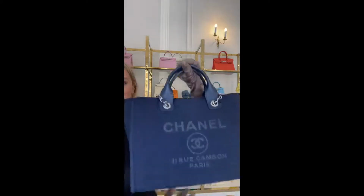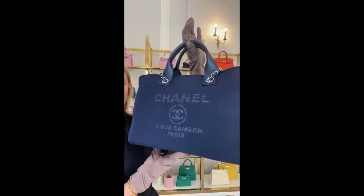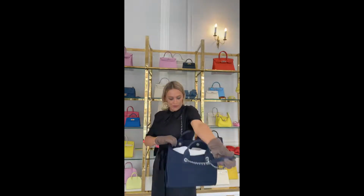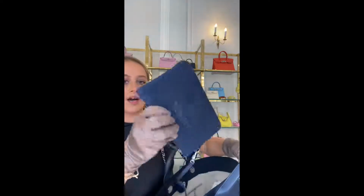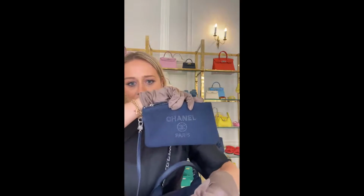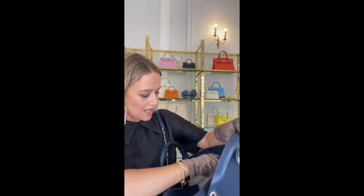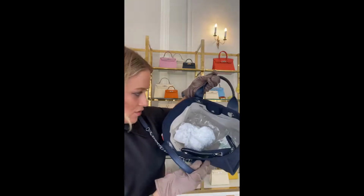So the Deauville tote has become a bit of a stalwart in the Chanel collection. It's really versatile. They started more as beachy bags, I guess, but they are incredibly useful for traveling because they are simply always open. This one, I'm just going to remove some packaging. They come with a great little internal pouch, also in this lovely canvas. And then they have a beautiful contrasting interior in a natural toile.